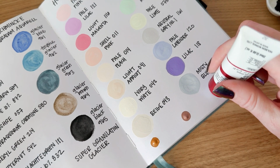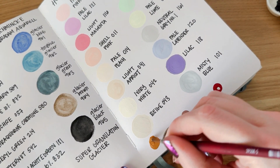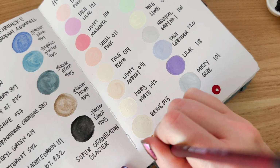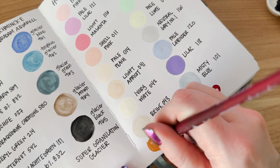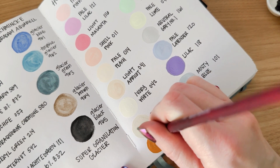And I've fallen down the ink rabbit hole. So I've been buying some different inks and experimenting with those, and they're pretty fun. So I'll be showing those to you soon as well.